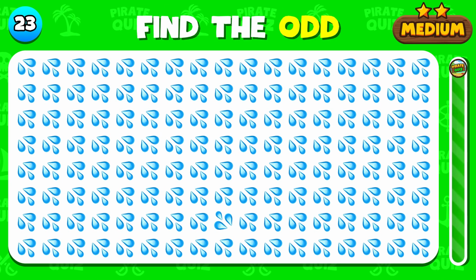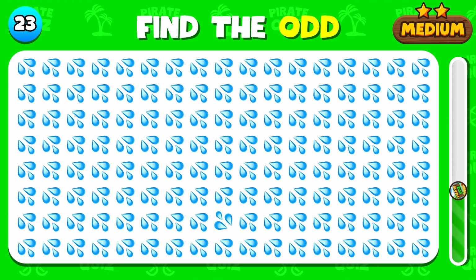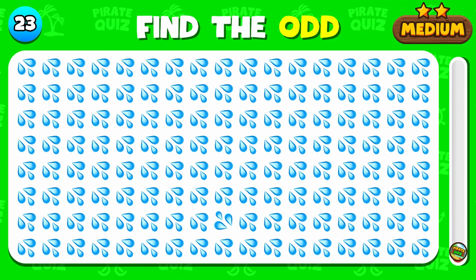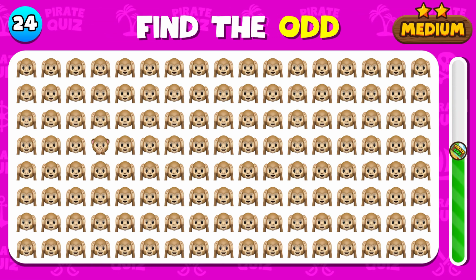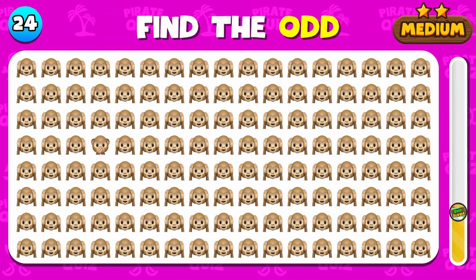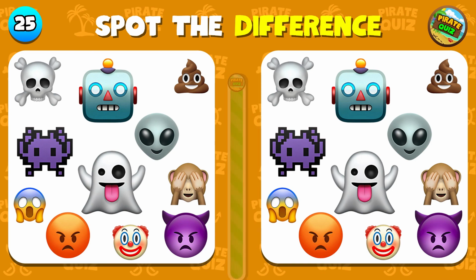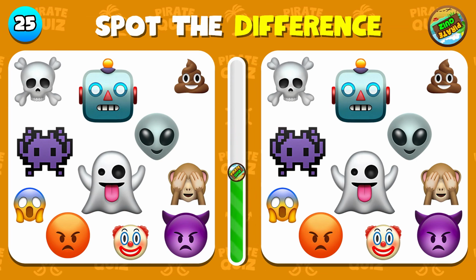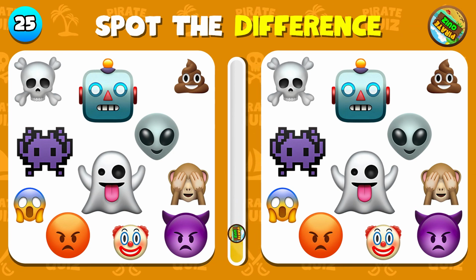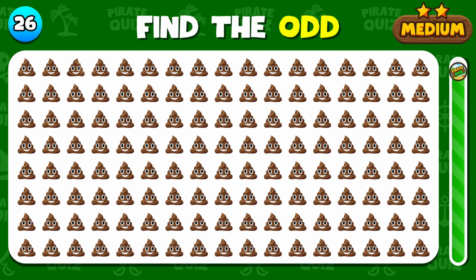Spot the emoji that does not fit in. This emoji doesn't fit with the others. Pick out the different emojis from this group. Great job, you found it. Can you spot the difference between these two pictures? Here it is. Focus and find the odd emoji in this collection.